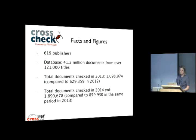Whenever I started just over 2.5 years ago, we had around 250 publishers participating in the service and providing their content to be indexed within the database. That's now grown to over 600 publishers, and the database itself has grown to include over 41 million documents, so journals, books, conference proceedings that have been indexed from the participating CrossCheck members.